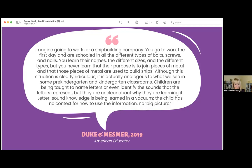Although this situation is clearly ridiculous, it is actually analogous to what we see in some pre-kindergarten and kindergarten classrooms. Children are being taught to name letters or even identify the sounds that the letters represent, but they are unclear about why they are learning it. Letter sound knowledge, if it's even being taught, that's my little addition, is being learned in a vacuum. The child has no context for how to use the information or no big picture.